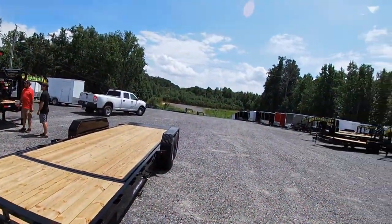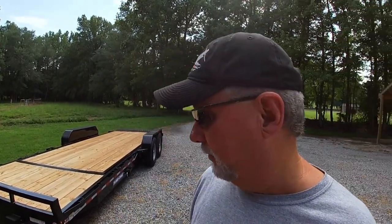All right, so we are all hooked up and everything is all checked out, and so we are ready to head homeward bound. Well, guys, we made it home safe and sound, and wow, this thing pulls great. I am so pleased. It's like you don't even hardly know it's back there. One of the best pulling trailers I've ever put behind my truck, and that's no exaggeration.